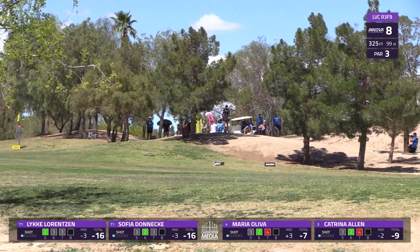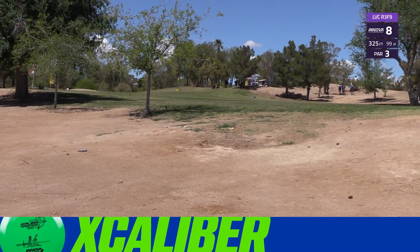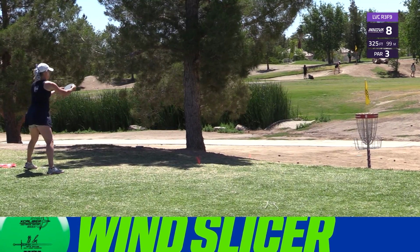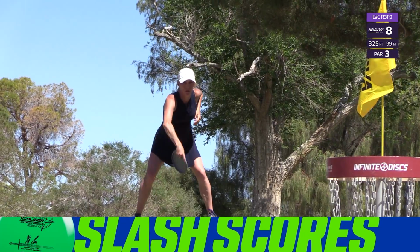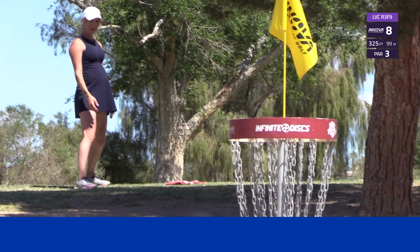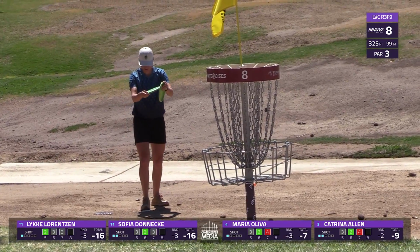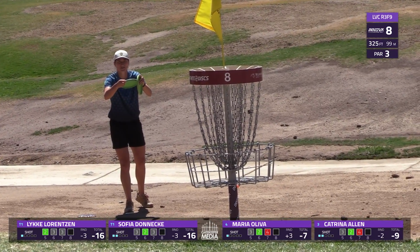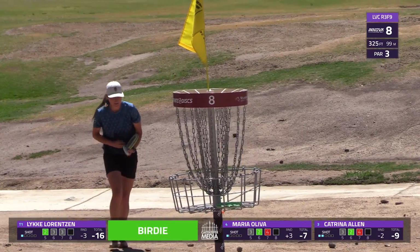Maria just going straight at it. Doesn't really get any finish on that one, so ends about circle's edge right side. See if Allen can knock down another one from circle 2, and just barely catches those branches of that tree. Great putt.